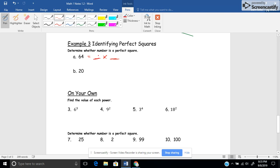And the answer for letter A is yes, because 8 times 8 is 64. A perfect square comes in if you were to take 8 and square it, here's that squaring term, that would mean 8 times 8, just like we have over here, and that gives us 64. So yes, 64 is a perfect square.